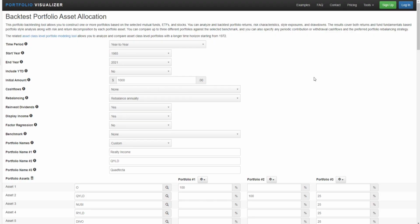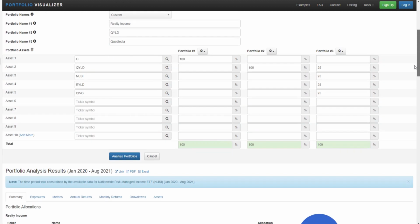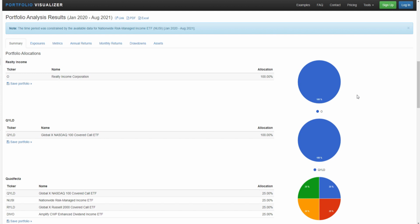Here, we are using a portfolio visualizer. I will show you some of the most popular monthly paying income stocks and how you can get started with $1,000 or less. If you checked out my quadfecta video, you will know about some of these stocks I'm talking about. The first stock is Realty Income, ticker symbol O. This is a real estate investment trust, or REIT, stock, which is basically a company that invests in real estate and pays out the monthly income in the form of dividends to its shareholders, which will be you. This is one of, if not the most popular REIT out there. It's been around for over 25 years, paying out every month non-stop, even through a pandemic.